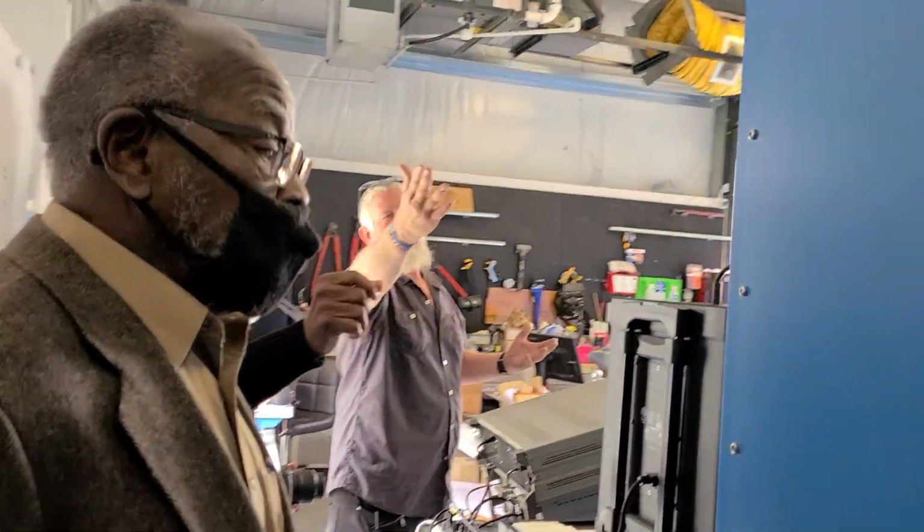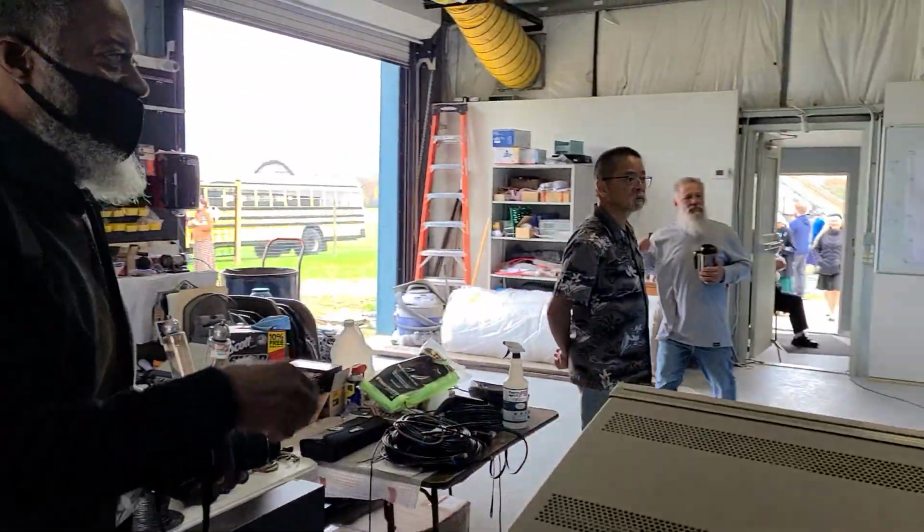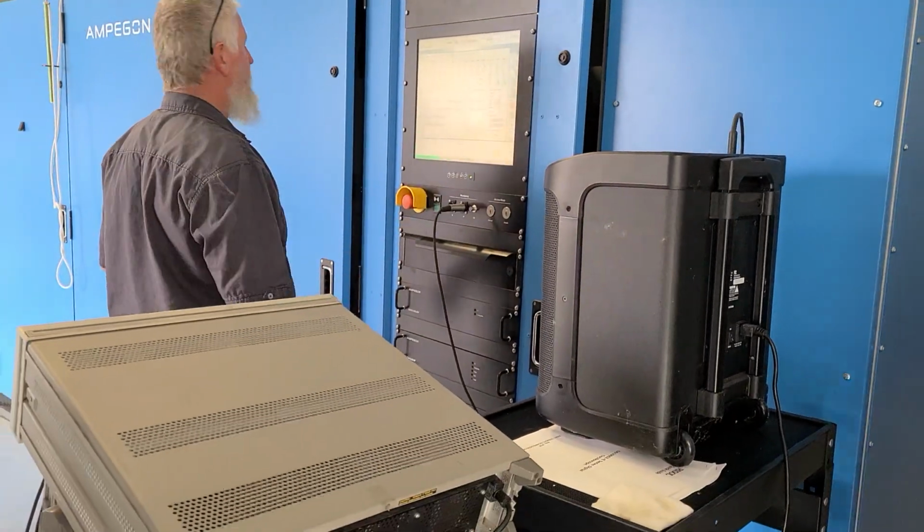Now this is a cooling compartment there. There's no high power in it, so that can be open. Okay. This is a monitor. That can be open too. So then what I'm going to do is bring it up to auxiliary.